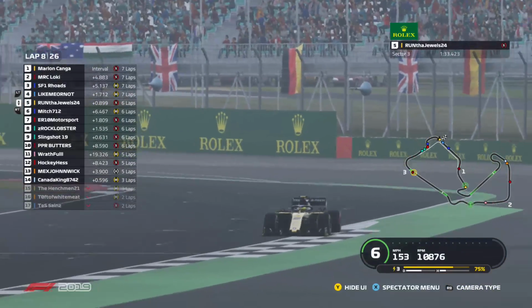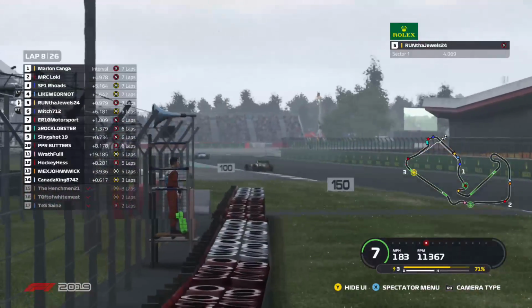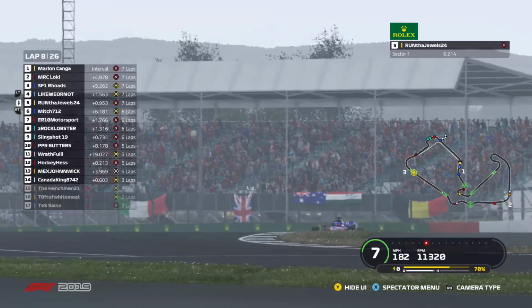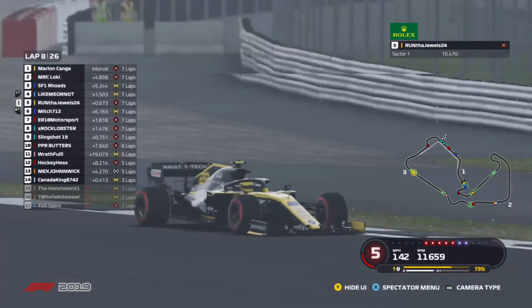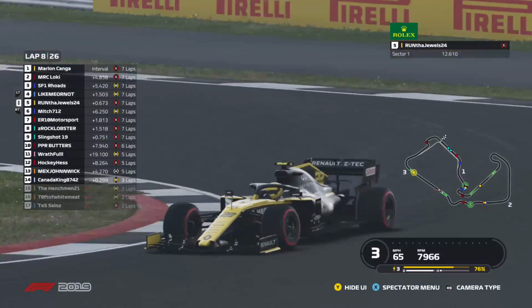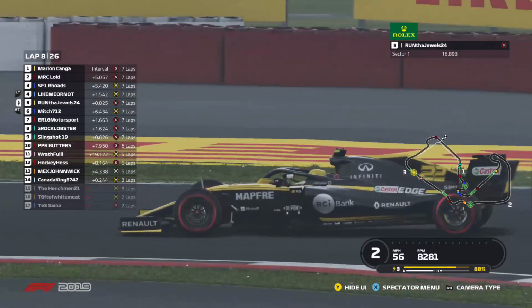Canada King 5/10 back from John Wick. John Wick has been able to get back in. As we go through here, let's see what we have. Very close battle for 4th. Still, Slingshot staying in with his teammate.